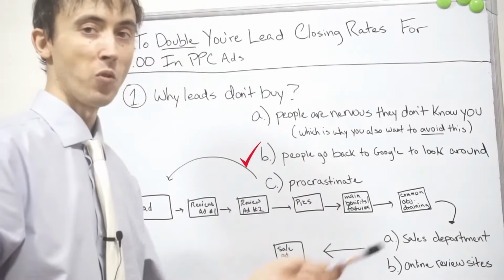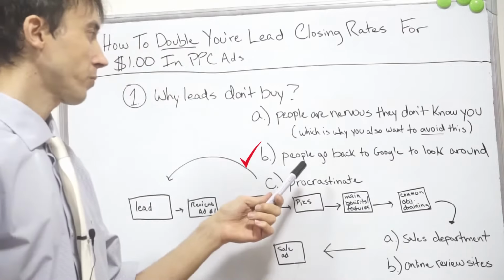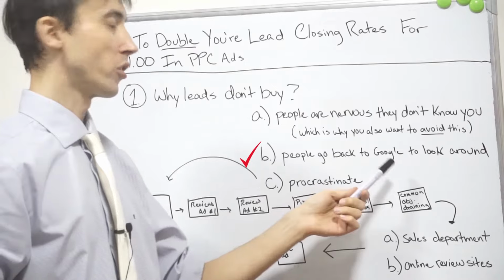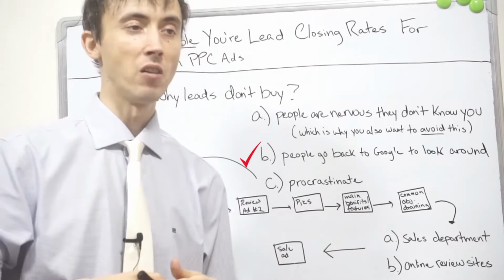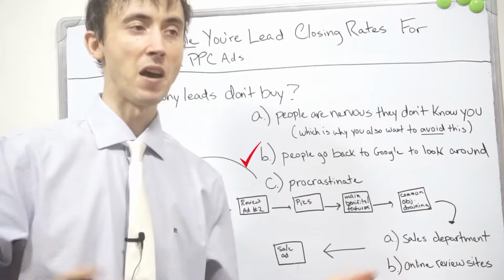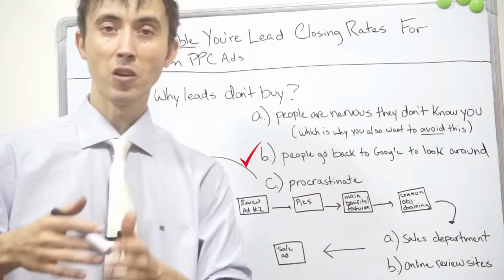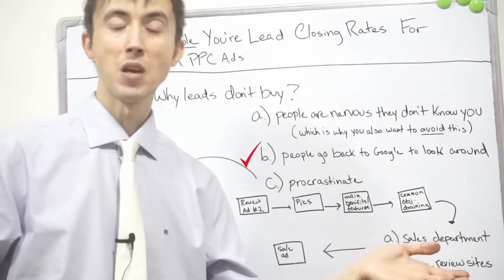Going back to what I said before, this is what people want, so why not go ahead and give it to them? But on top of that, in terms of why they don't buy, people go back to Google to look around. Some people realize it, some people don't. If you haven't thought about it already or knew about it, even if they go to fill out your form or call, they've probably called 3, 4, 5 other people, sometimes more.